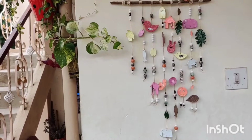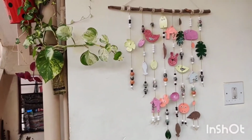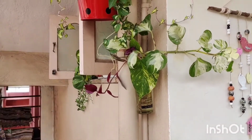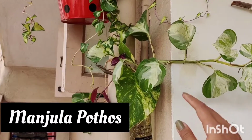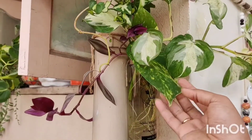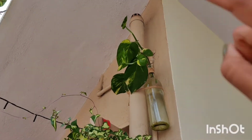So now let's talk about my vertical space. Here's a cute DIY which I made. I have a lot of propagation tubes here. This has a Mandula pothos cutting, some wandering dew and a golden pothos leaf. Then again going up are golden pothos.